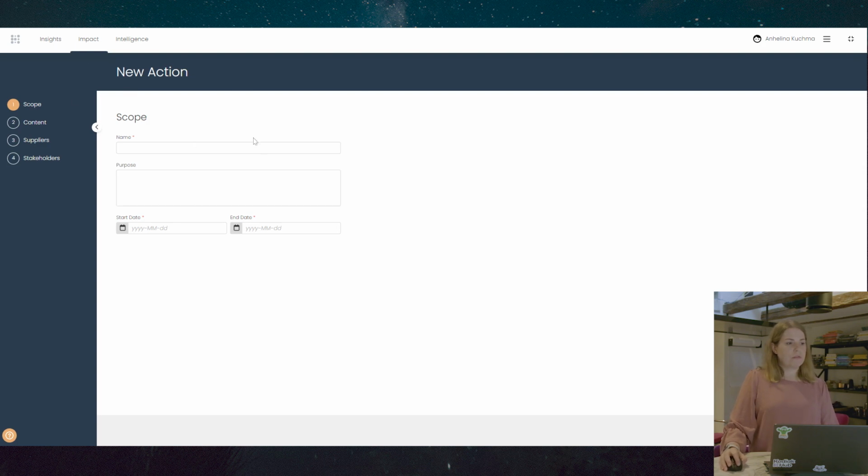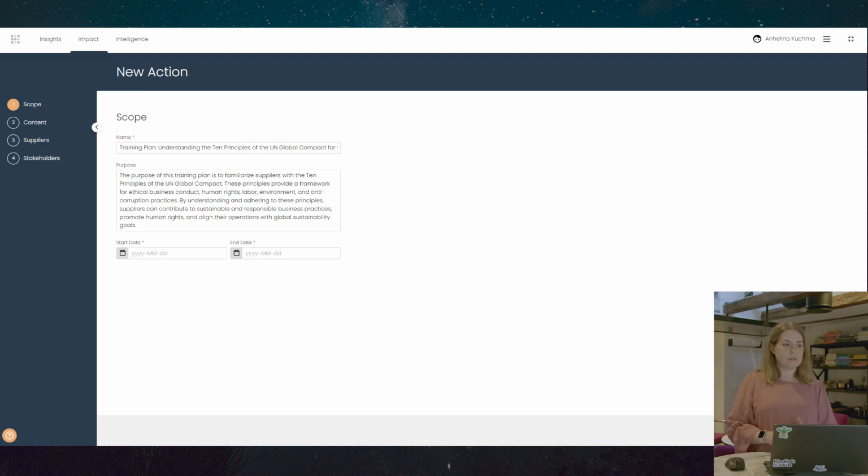First of all, you should specify the action name and action purpose. As it is a training, let's add some standard name for it, and then a purpose. While I'm adding the information about the purpose, I can tell you that the purpose field is not mandatory, and it's only for internal use, where you can specify for other colleagues why you're creating this action, what the purpose of it is, but it won't be shown to suppliers anywhere.